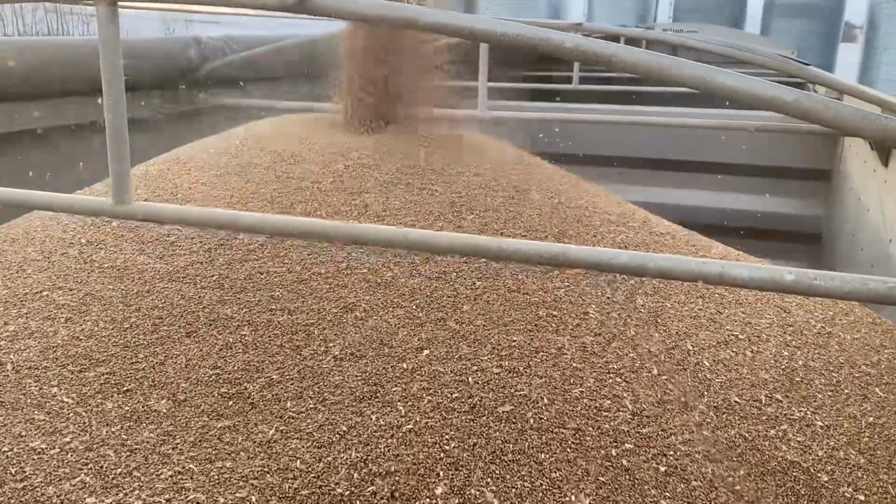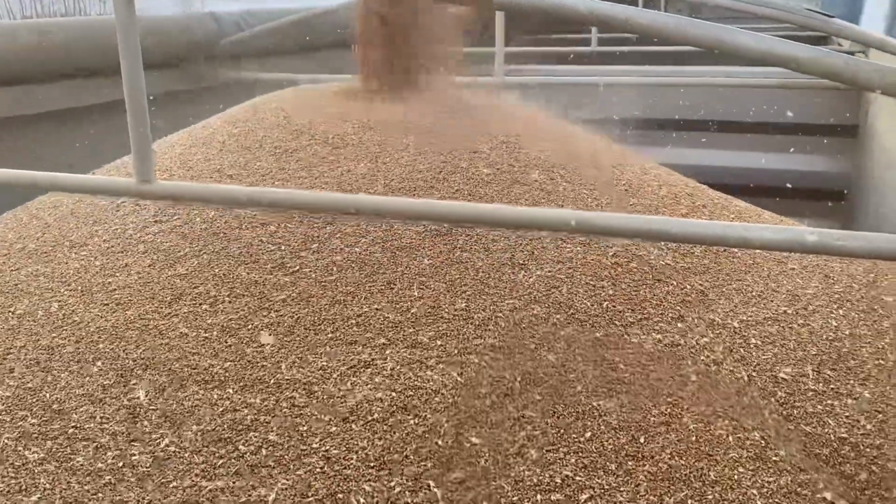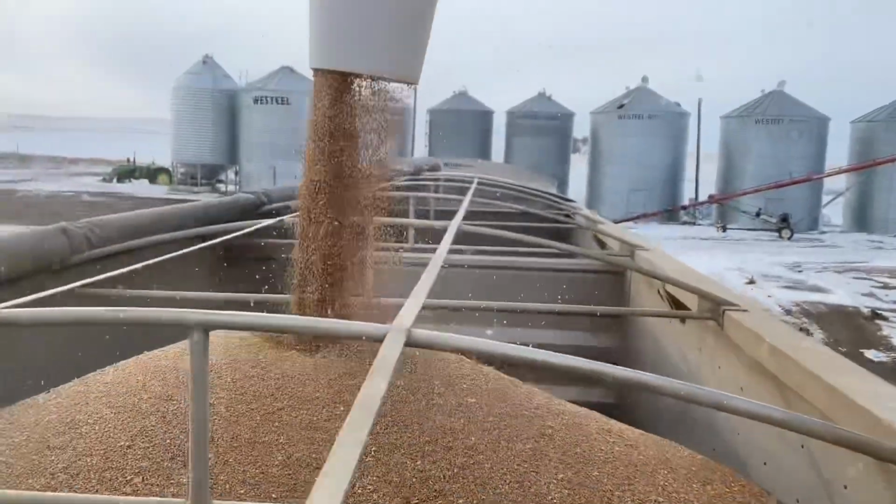So yeah, this guy hopefully gets sold and made into some flour, and hopefully ends up as a donut or a loaf of bread for you at your house.